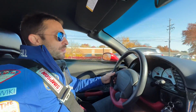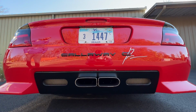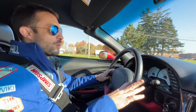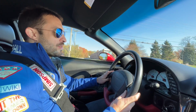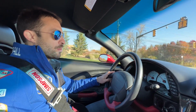And it's got muscle. This vehicle is capable of over 200 miles an hour with a Callaway 383 stroker engine and the updated aero and suspension. So that put out, they rated it at about 450 horsepower. And that's incredibly impressive to take 450 horsepower to 200 miles an hour.